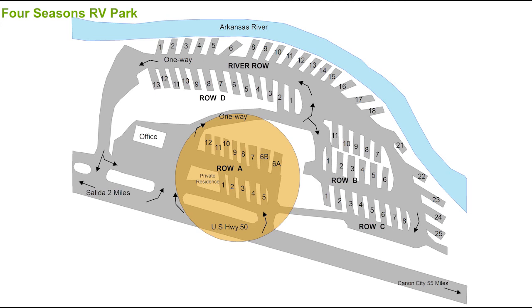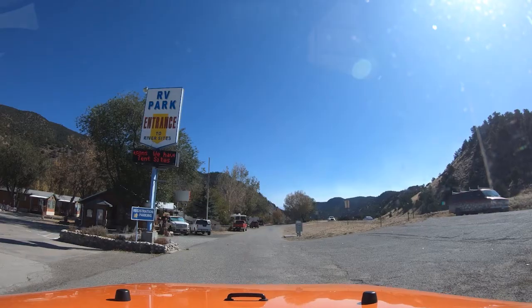Row A is located across from the office and near Highway 50. It has 13 sites, several of which are cottages for rent. It also appeared that there were several long-term residents. Now, let's take a look at the video for Row A.